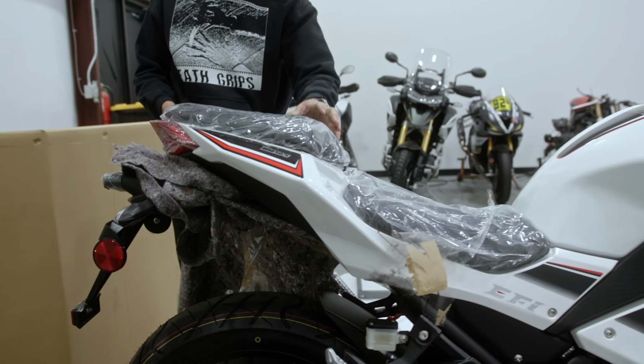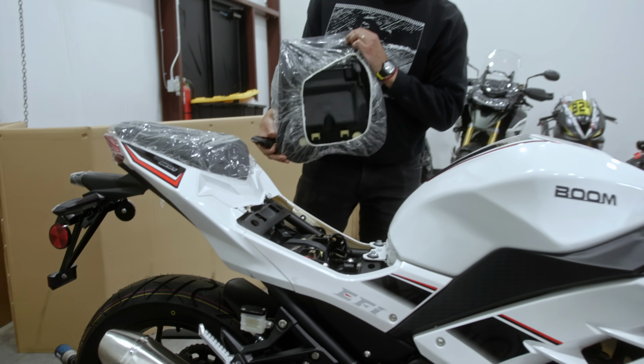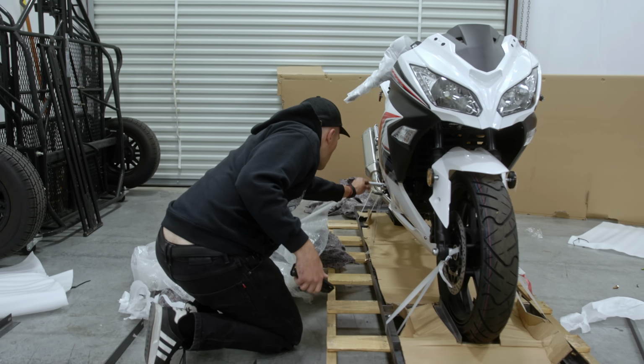BD255. That's what it says on the tail right there, with the sticker that looks like you could peel it off pretty easily. Come on, battery. Yes, it's just not connected. Thank God. Oh my God, this thing is a cheap piece of crap.